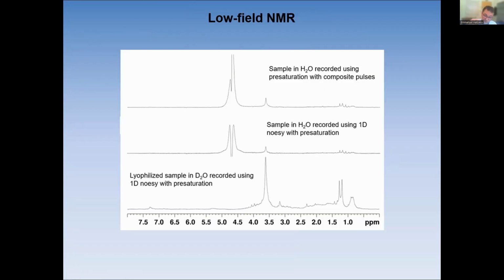A very important topic, at least for me, that I would like to talk about is low field NMR, of which I'm a big fan, and I want to keep working on this. Low field NMR was used in the past mostly for relaxometry and diffusometry, but now with all of these technological advances, we can do very nice spectroscopic applications.